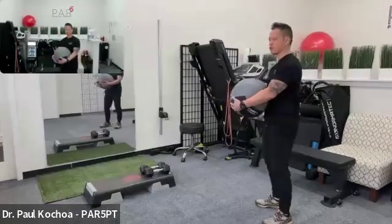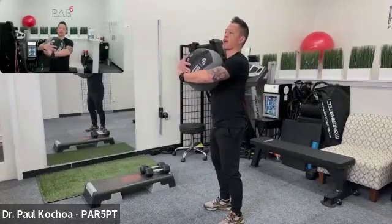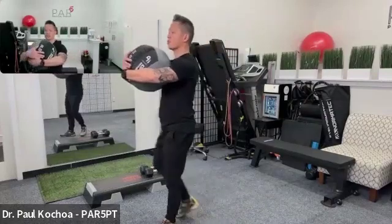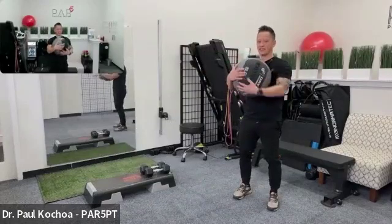So what I usually have people do when they're doing an odd object carry is to go a little bit higher and give yourself this bear hug to this weight. So here, we could still breathe through our belly, create some good stability through our shoulders, and practice carrying objects over long distances without a handle.